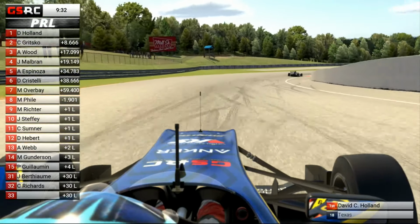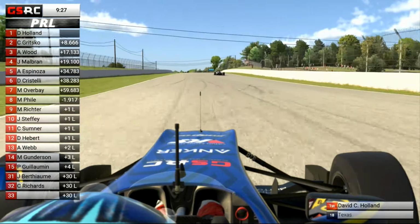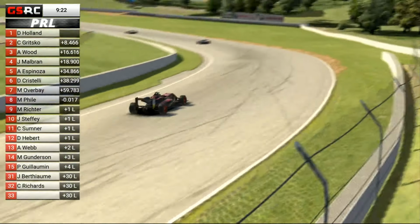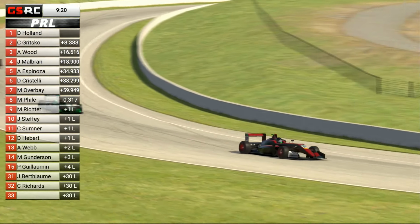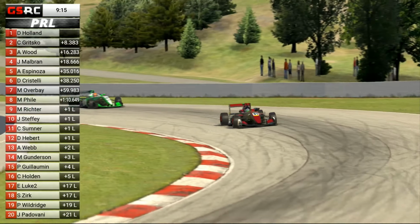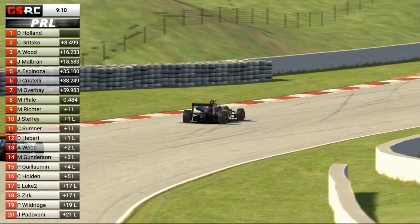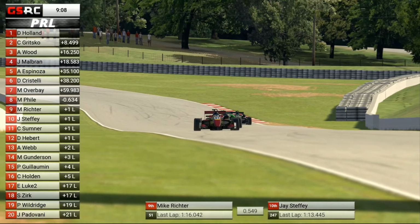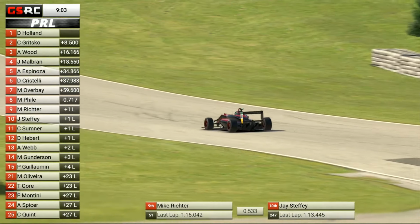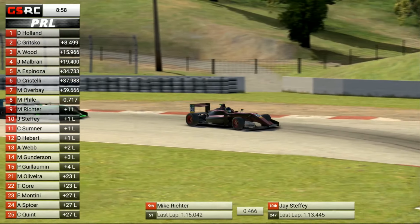And don't forget Jay Steffi. That is a battle for position with Mike Richter. So he caught up because of him trying to let the leaders through and be nice. They do have Gunderson just behind them. You'll see flashes of him, but that is not for position. Richter and Steffi are trying to settle P9. Richter runs in that maroon and black machine. Steffi in the green, white, and black. This is our closest fight on the track.